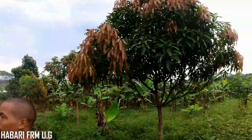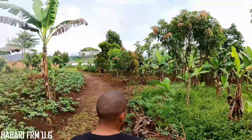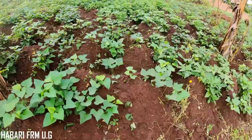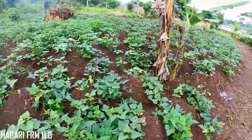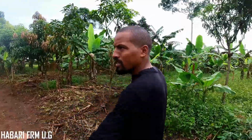More mangoes. 1, 2, 3, 4, 5. Oh my God. So as you can see, someone like this, they should never not have some spare cash, or they should never not have food. Because look, this is all sweet potato.